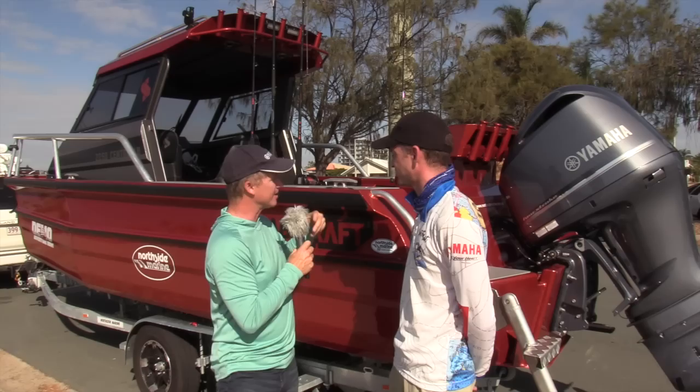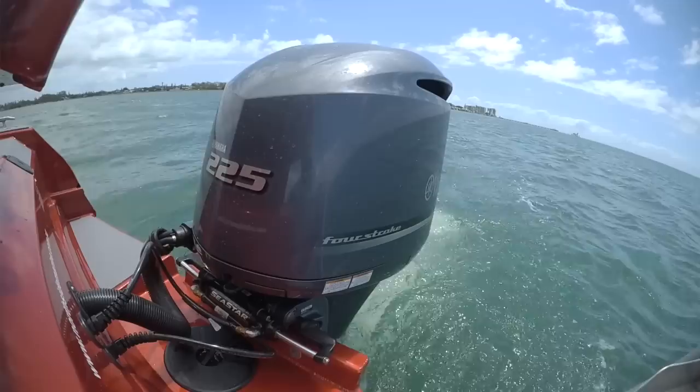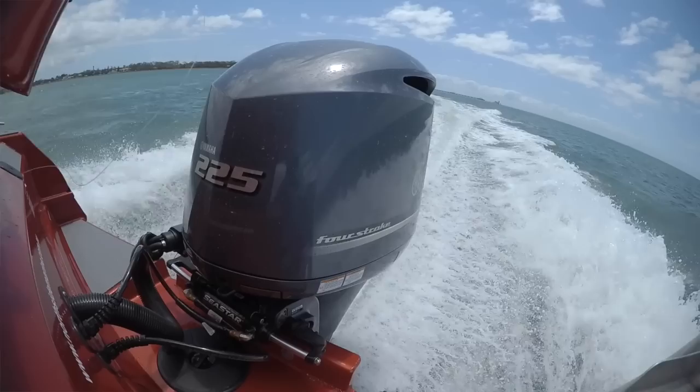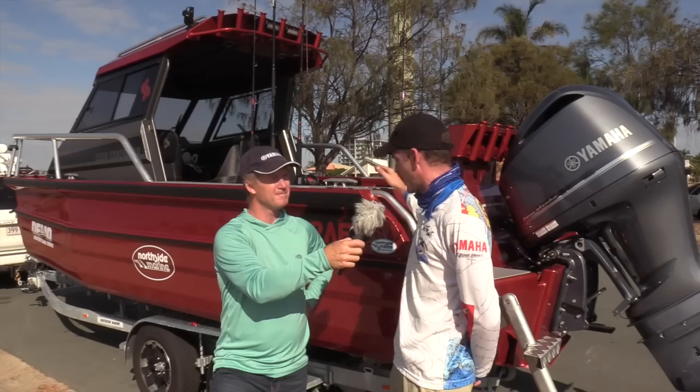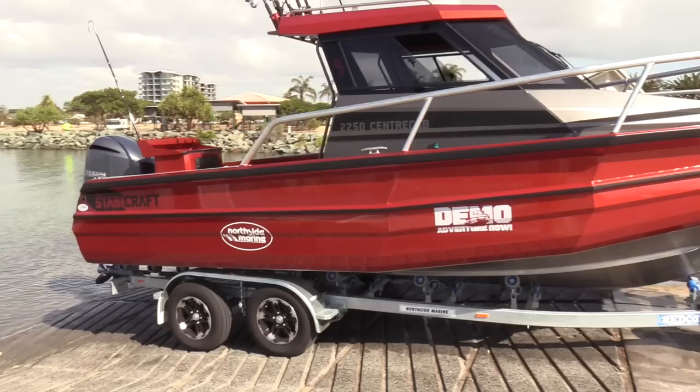Give us some of the specs, the trailer ability and what we've got pushing it. Yeah, well, we've got the Yamaha 225 V6 4.2 litre on the back of this. Pushes it at speeds over 70 kilometres an hour. Heaps and heaps of torque for this particular model. Running 300 litres of fuel in the boat and well over 1.3 kilometres per litre, so really good range. We've just got it on a Redco trailer, really easy to launch and retrieve for such a big boat. All around, this is still something that anyone without too much experience can manage.